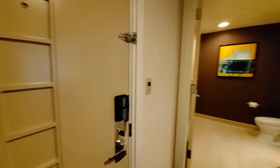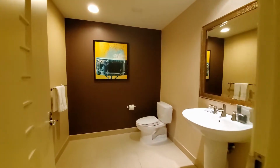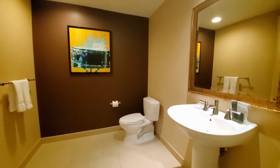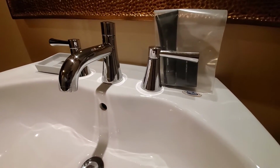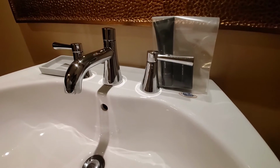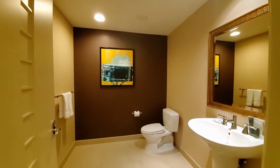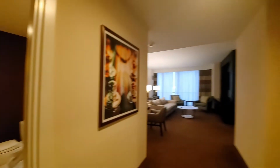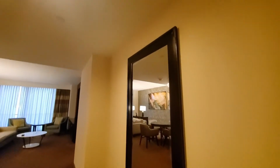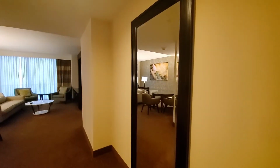Right over here, this is the door. And to the left, we've got the first bathroom. You'll see here that there are some products from the Rock Spa, which is downstairs. But it's actually a pretty big bathroom, half bath, I should say. And then over here, we also have this full-length mirror, ready for when you're just about to go out.